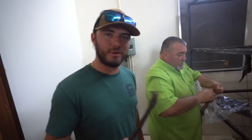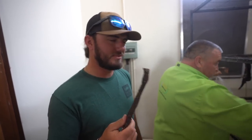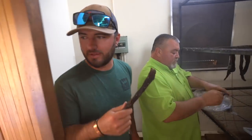So there you have it, folks. Biltong, how to make biltong. It's one of my favorite things to eat. Way better than American jerky.